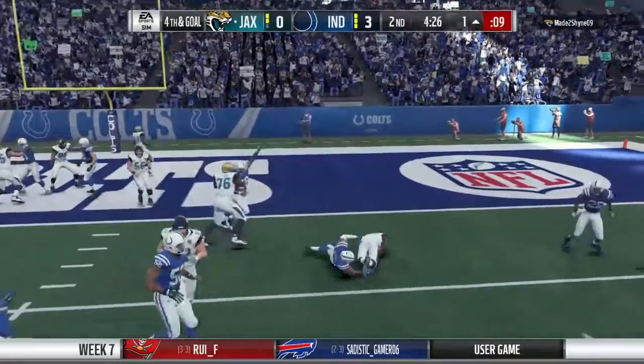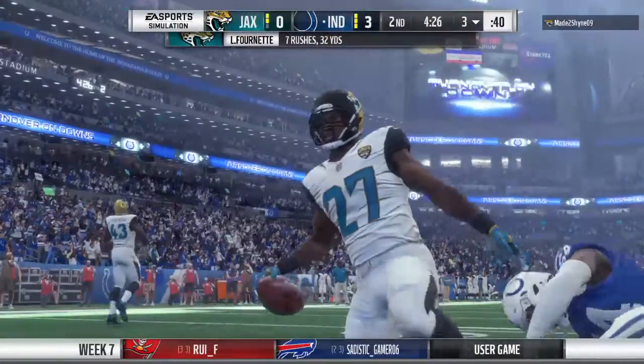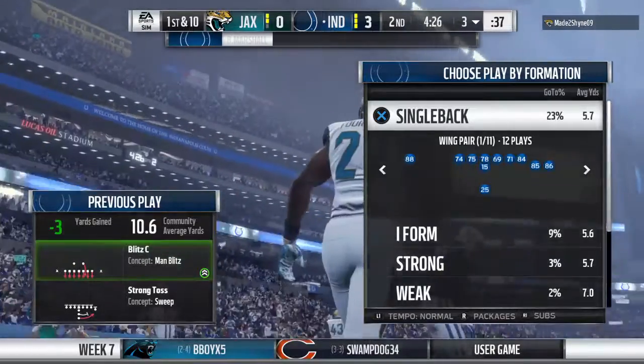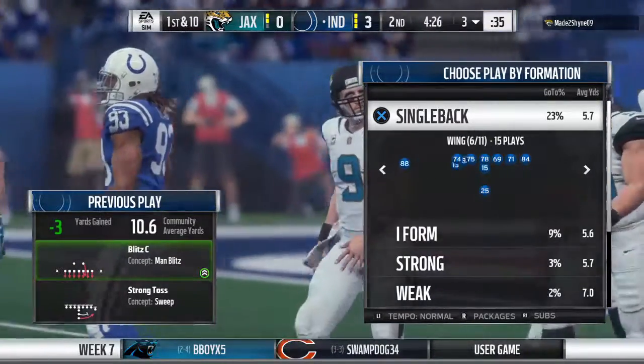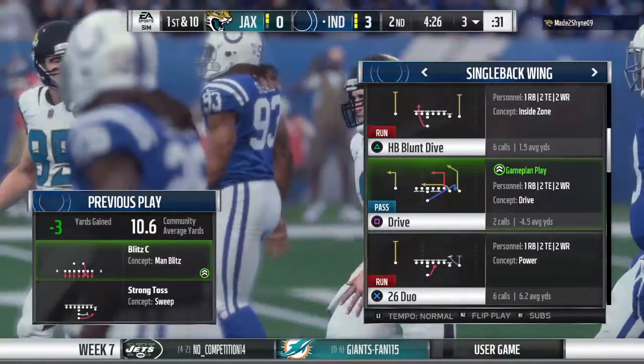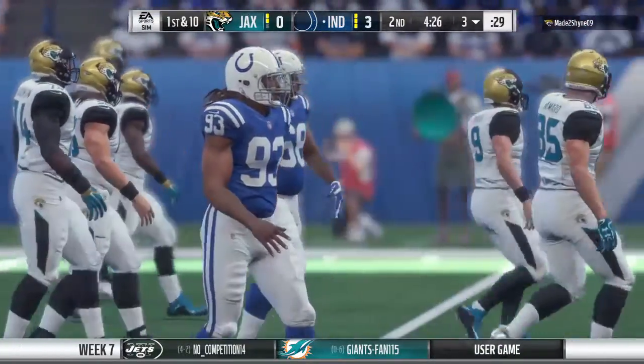Go with a big back, Fournette. Leonard Fournette denied on 4th and goal. And this Colts defense comes up with a goal line stand. A chance to get some momentum here in the second quarter, getting their first trip into the red zone, but unable to get it across.